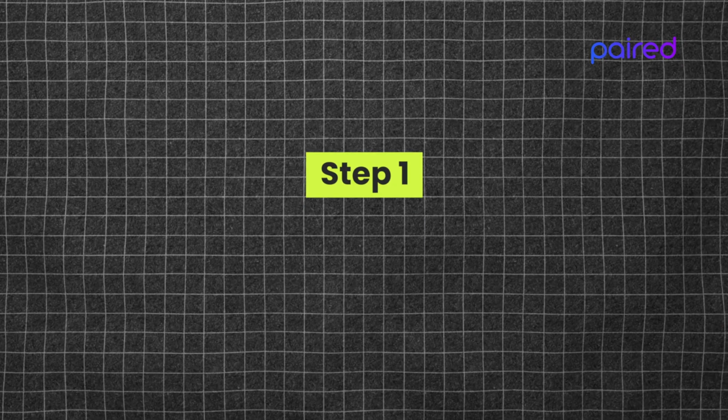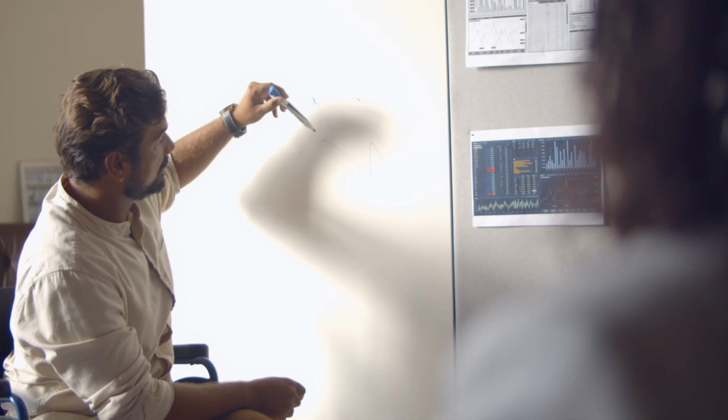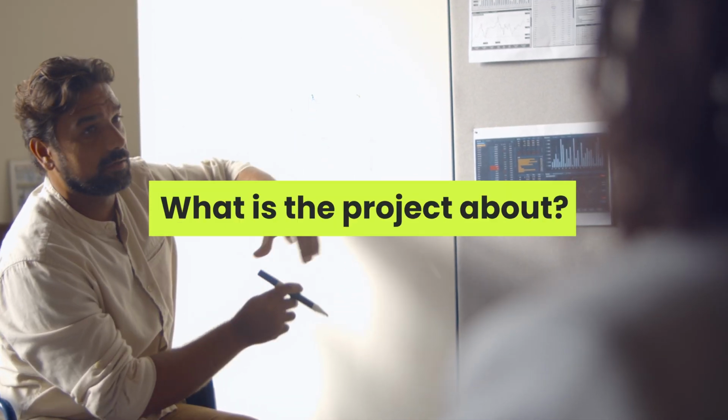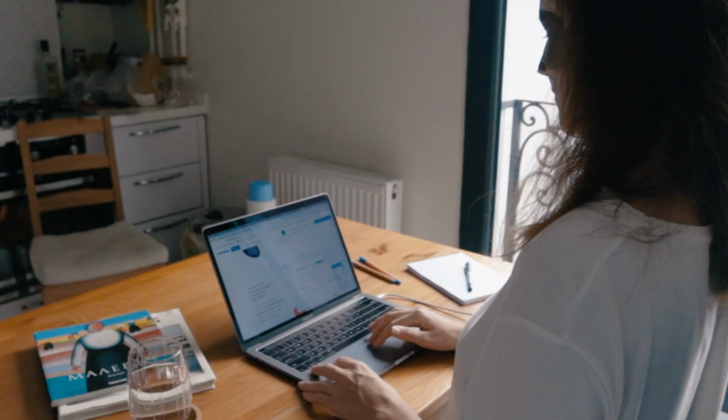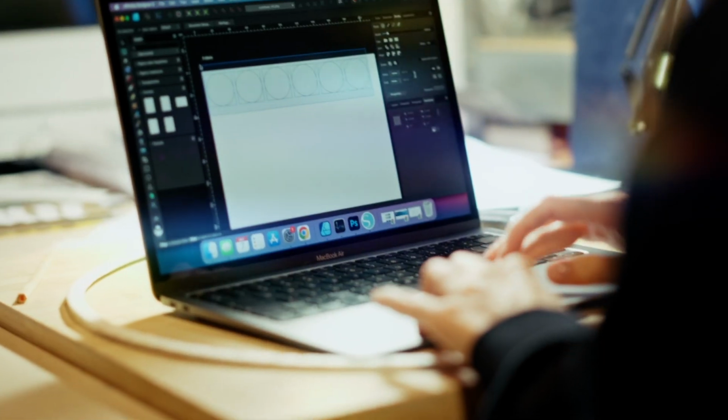The first step in hiring on Upwork is to know exactly what you're looking for. Trust me, this step makes everything else so much easier. Start by asking yourself these questions. What is the project about? What's the final result I'm hoping for? What skills does a freelancer need to have? And what's my budget?